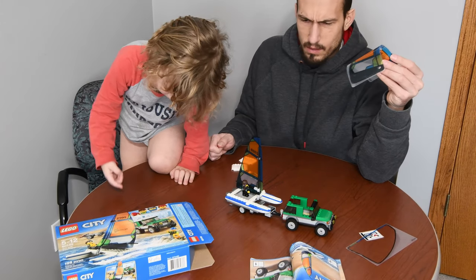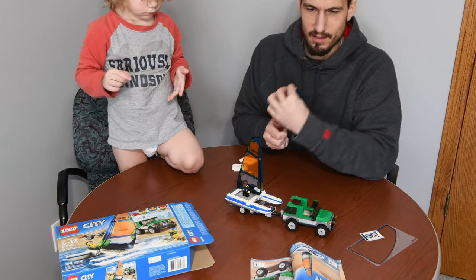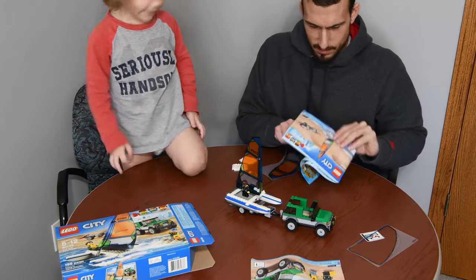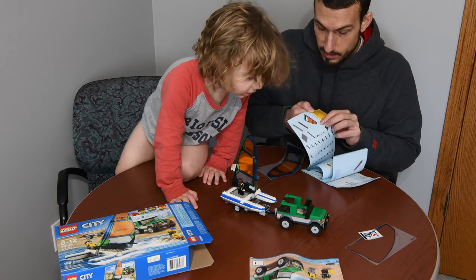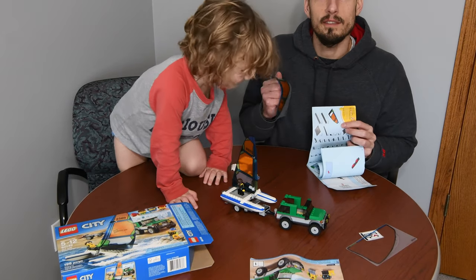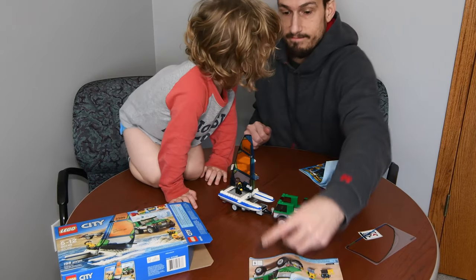You got two? This comes with two sails? Really? No. It says it comes with one. We got an extra sail. Interesting. Not going to complain.